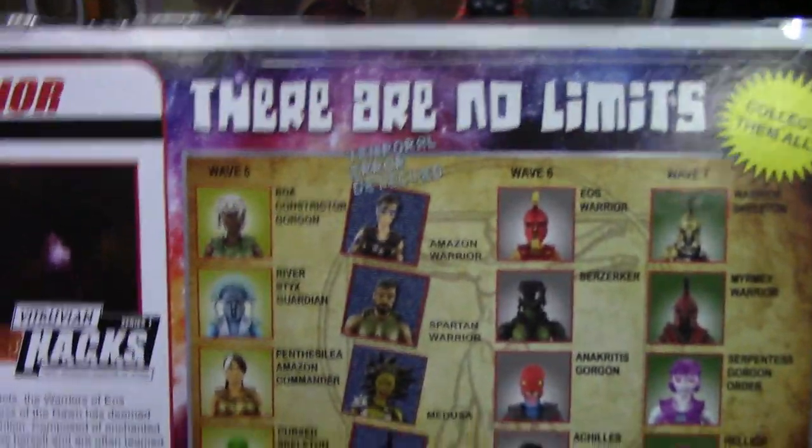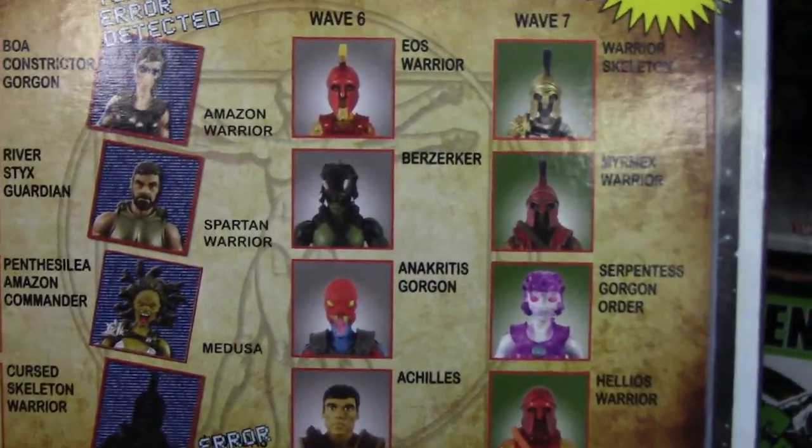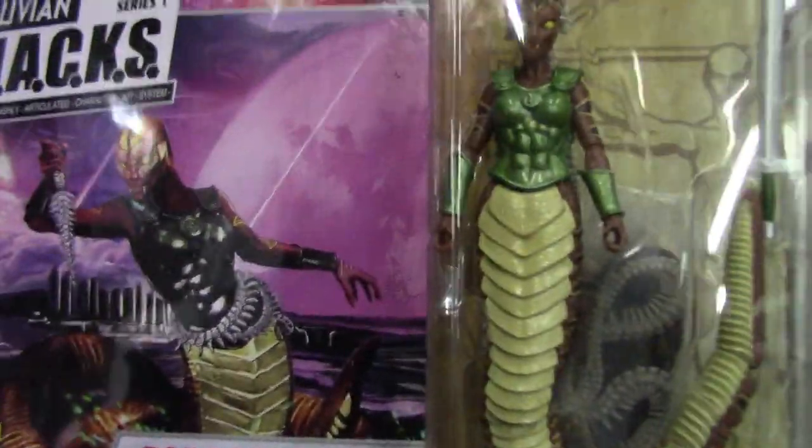This is from Boss Fight, who makes these products. They have a bunch of different figures, a bunch of different reskins of figures. One of the things they do a lot of are these Gorgon-based figures or these snake-based figures.